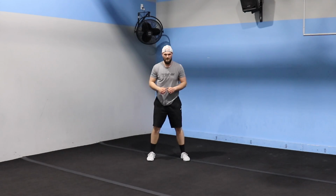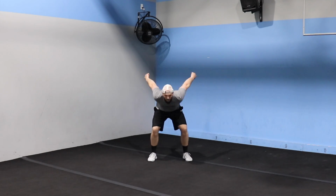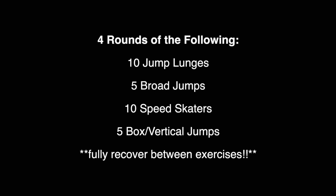So do those 4 exercises, 4 rounds of everything. 4 times through all 4 of them. Make sure, again, you are completely recovered between each of those exercises. Get that done, come on back here, I'll show you what you're doing next.